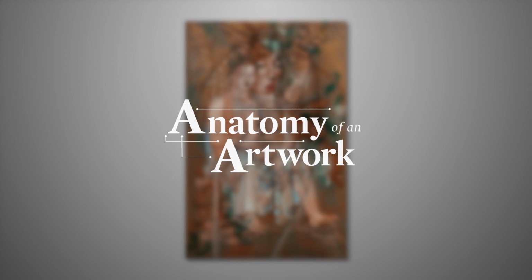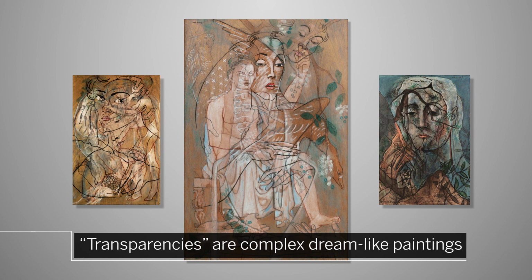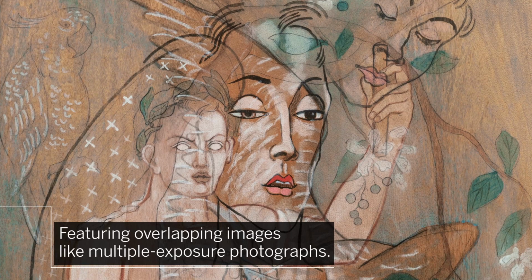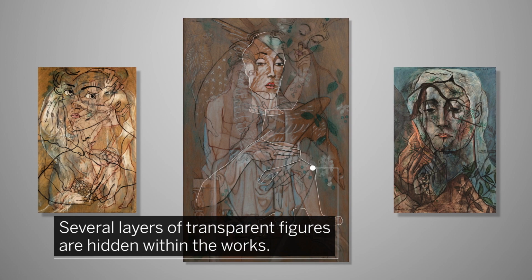Francis Picabia's dreamlike painting Minos is one of the most stunning examples of his series Transparencies. Transparencies are complex dreamlike paintings, featuring overlapping images laid on top of each other like multiple exposure photographs. Several layers of transparent figures are hidden within the works.